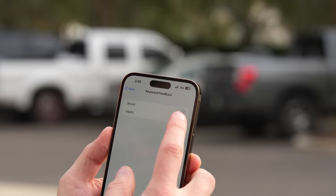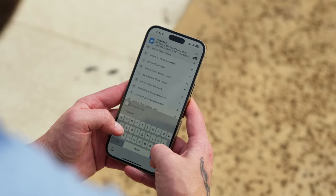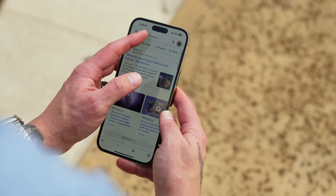And I know this isn't new, it's been around forever on Android, but the iPhone has one of the best haptic engines in the game. And there's just something really pleasing about that subtle vibration that you get. It just feels really good.